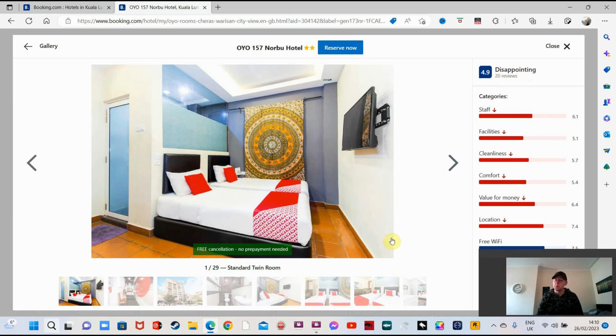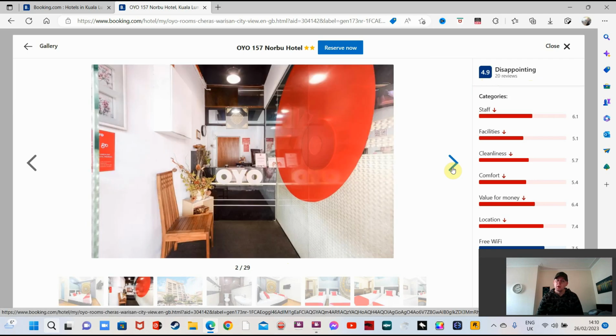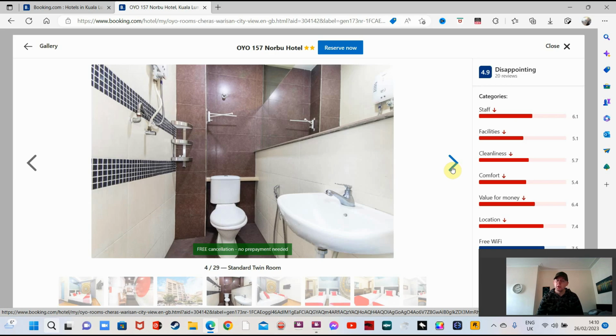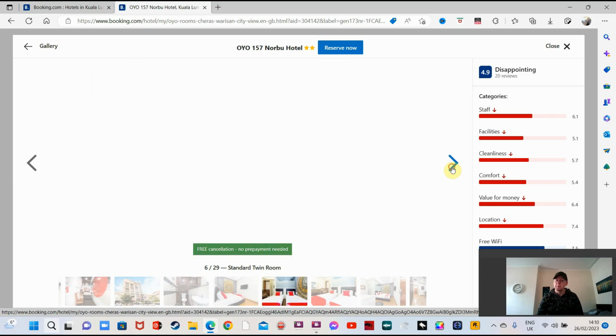But you've got the standard 2-room that is outside of the property in Kuala Lumpur. You've got the standard 2-room there again.